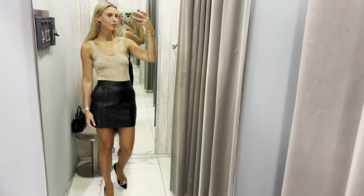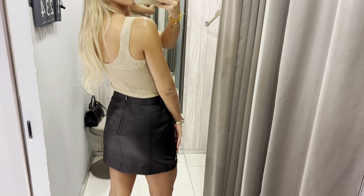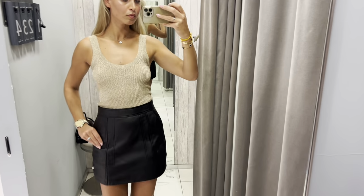I love this evening look. The top is transparent, so better to use a bra, which unfortunately I didn't have that day. The skirt is done to perfection. Perfect length for a mini and sitting well on the hips.